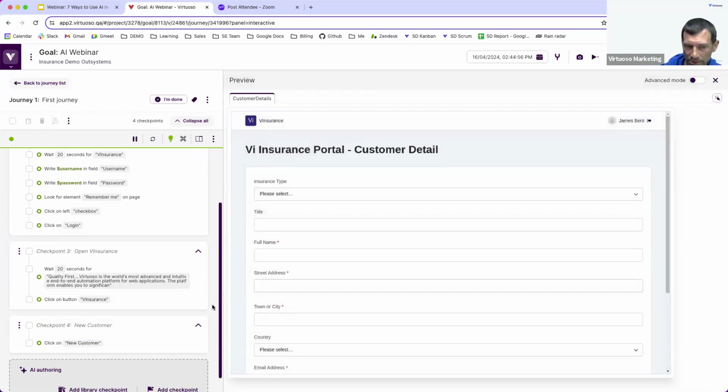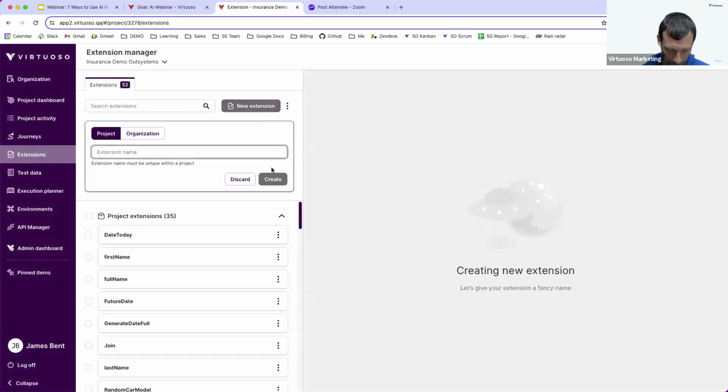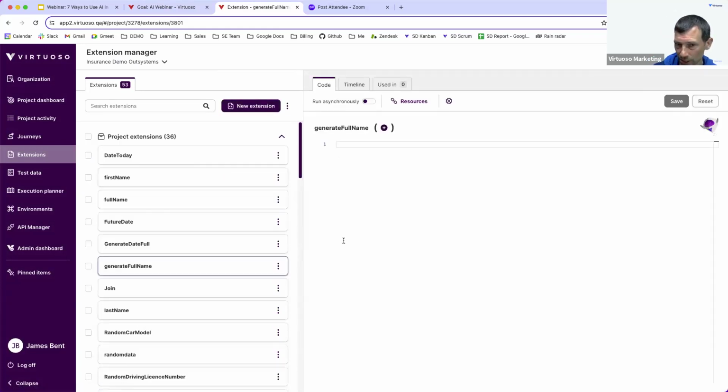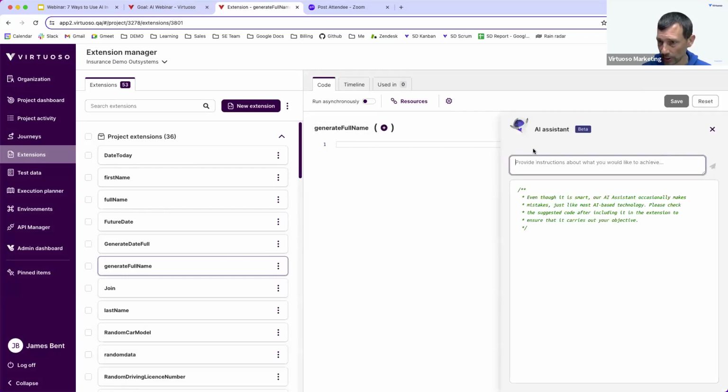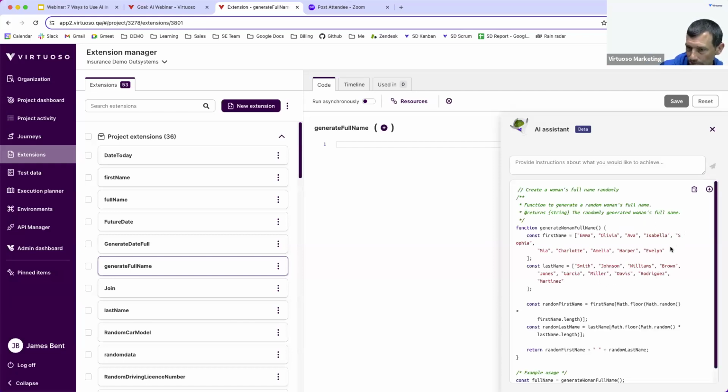And maybe now I want to put in a full name, but I want that to be a random value. We don't have a function to randomly create a full name, but you could come into what we call our extensions, and you could create, let's say, generate full name. You could say a natural language command that I want to put into my test. So generate full name. And now I can create JavaScript. But if I don't know how to write JavaScript to create a full name, I could just put into our little AI assistant, create a woman's full name randomly. So I just put in a natural language command of what I want the code to do, and it goes and creates the JavaScript for me.